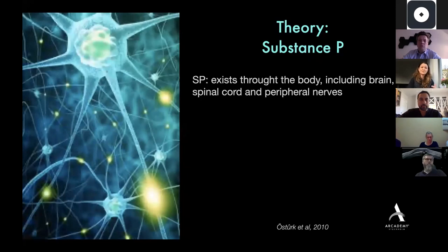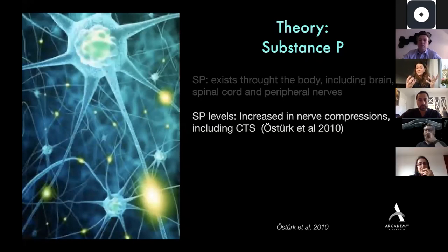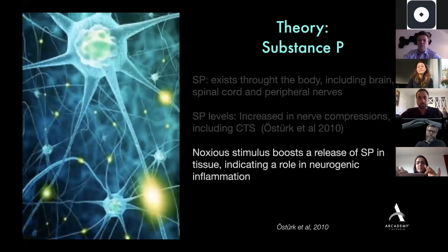Substance P exists throughout the body, including the spinal cord and peripheral nerves. It is found, for instance, in carpal tunnel syndrome, that if you have a carpal tunnel, you will have increased levels of SP. It means that if you have a noxious stimulus, it'll boost a release of SP in the tissue.